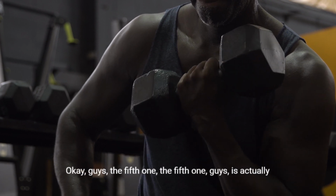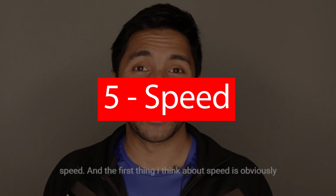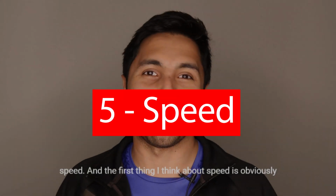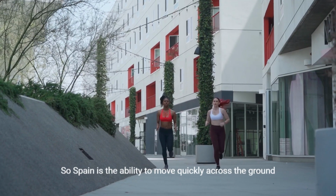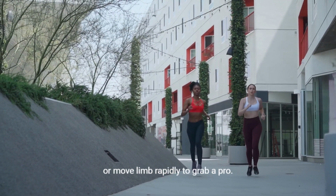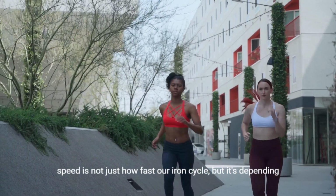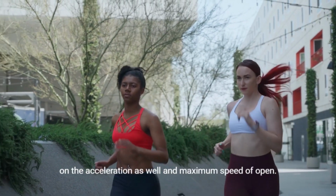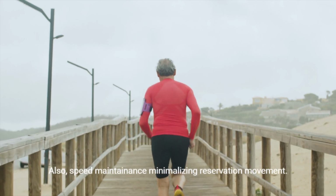Okay, guys, the fifth one is actually speed. And the first thing I think about with speed is obviously a sprinter. So speed is the ability to move quickly across the ground or move limbs rapidly to grab or throw. Speed is not just how fast someone can run or cycle, but it's dependent on the acceleration as well, and maximum speed of movement, and also speed maintenance, minimizing deceleration.